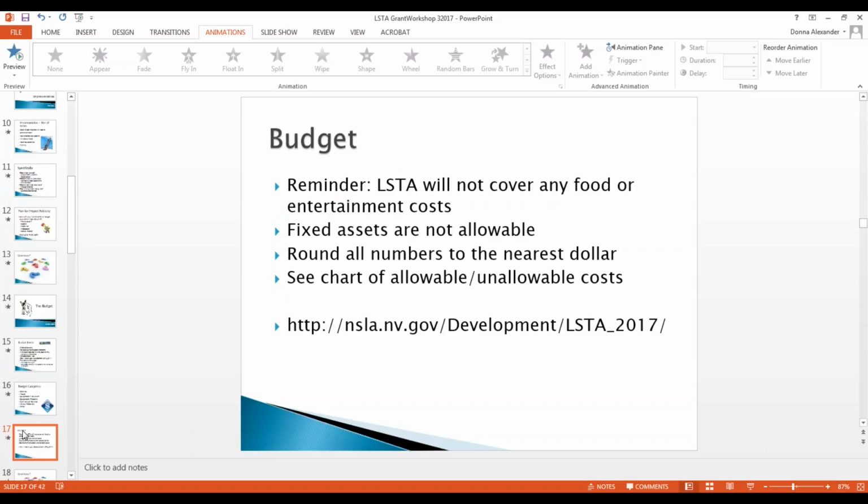LSTA doesn't cover food or entertainment costs. Fixed assets are not allowable. This money is not to be used for building, adding on to the actual structure. Again, round up or round down to the nearest whole dollar. And again, here's the website for the allowable tips sheet so you can see what's allowable and what will not be accepted.